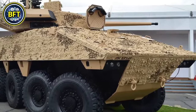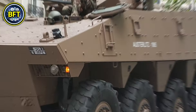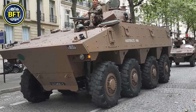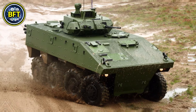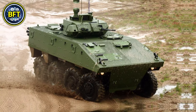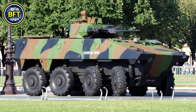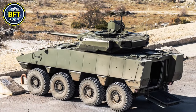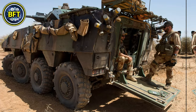Weighing approximately 32 metric tons, it features an advanced hydropneumatic suspension for stability on rough terrain and a ZF 7HP 902 transmission that includes 7 forward and 2 reverse gears. The VBCI is equipped with a 100mm thick aluminum alloy and ultra-high hardness steel hull, giving it resistance against small arms fire and artillery fragments.